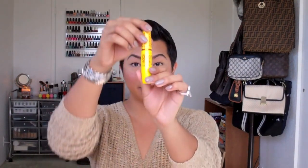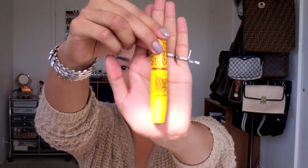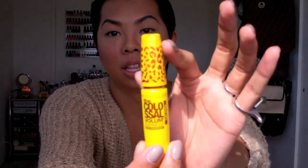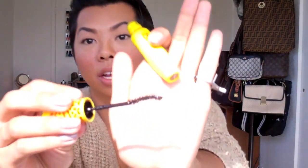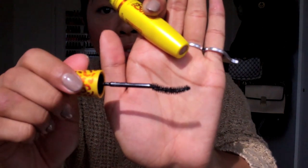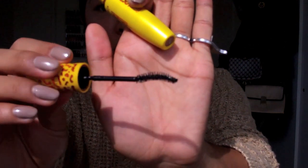Another eye product that I've absolutely been loving has been the Maybelline Colossal Cat Eyes Mascara. So it looks like this. It sort of looks just like the Colossal mascara, although it has this sort of animal print up here. And so the brush is a little bit different too. It has sort of a spoon brush. It's kind of curved, and then it has pretty spiky bristles as well.